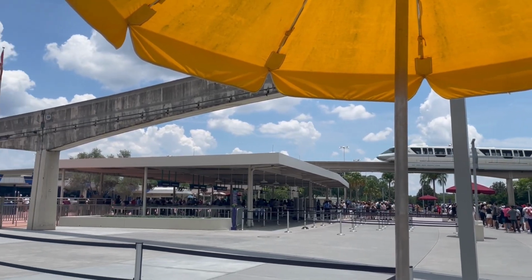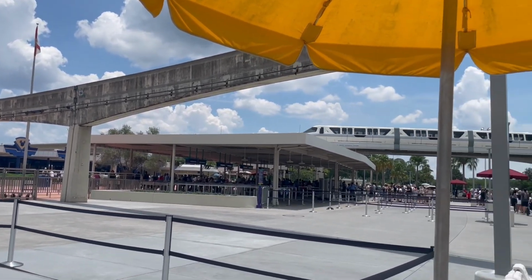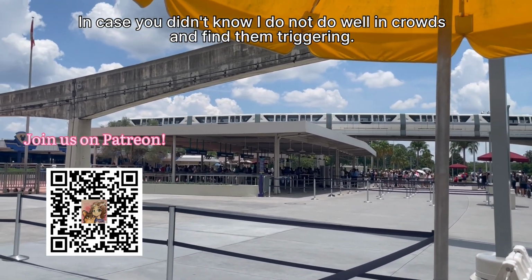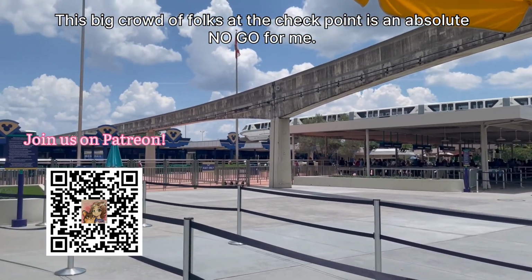Look at this. The Transportation and Ticket Center. And it is a little crowded. It's 107. Monorail going by. Monorail. We're gonna walk over this way.